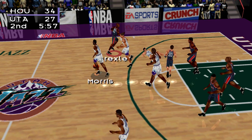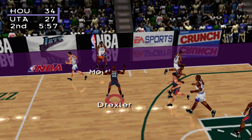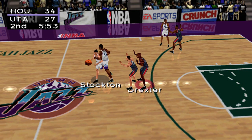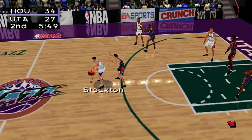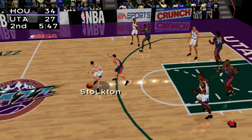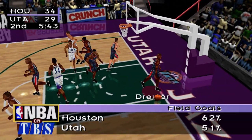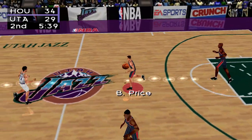Morris checks in for his first action of the game. Inbound pass to Stockton. Stockton to Foster. Takes the jumper. Drains it. Inbound pass to Price.